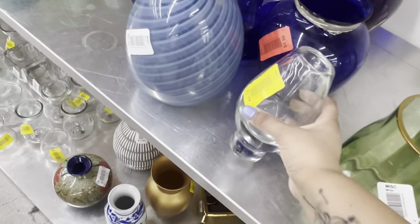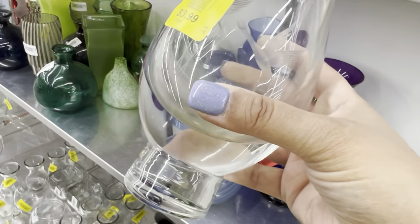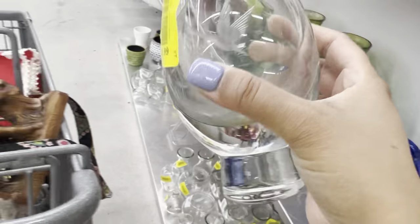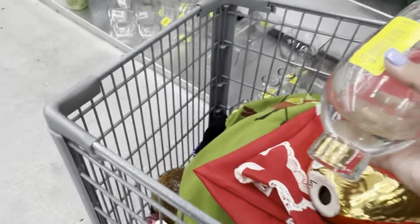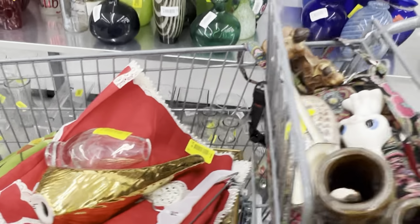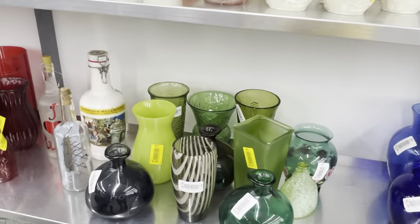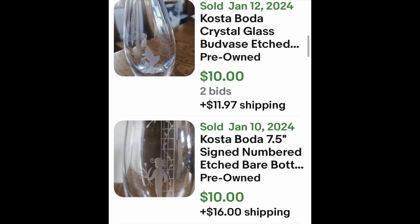This is a Costa Boda. And I put it in my cart, but then I end up ultimately putting it back because it's like, what? You put a Costa Boda back and it's signed? Yes, there's a hard water stain in there. I'm gonna remove it with Bar Keepers Friend. If I had taken it home, I would. But here's the thing. Those specific ones, they don't resell very well.